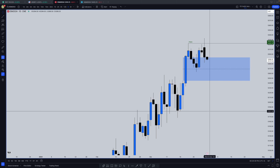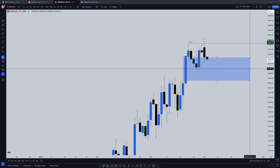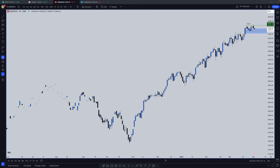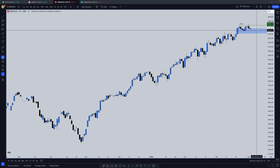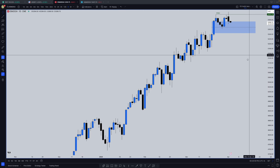So what I'm going to be watching is how we trade inside this down close candle and seeing how we trade inside this daily fair value gap. Because you guys can see clearly when order flow is bullish, down close candles support price and fair value gaps support price. When that changes, that's how we know we're likely going to see a changing of the tide.